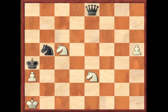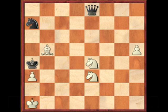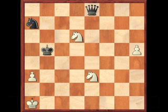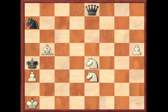So after knight to c5 check, you must play king takes a3. Knight to c2 is checkmate. He can play king takes b5. But this is met by knight to d6 check, king to c5. We win the queen, and the pawn cannot be stopped. There's only one other variation here. If the king goes to a5, then we take the queen and win as we saw before.